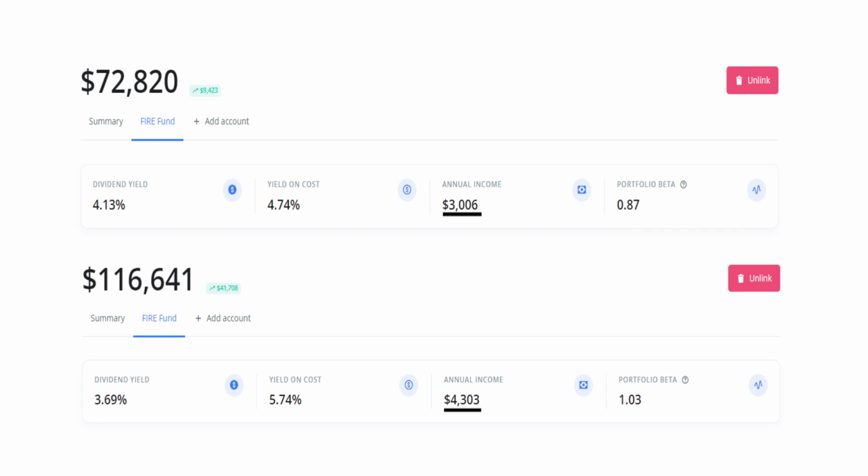So according to our dividend tracker, our annual dividend income increased by $1,297. That is an incredibly large jump that I'm not sure is accurate due to the RYLD calculation issue I just mentioned. My personal calculations put us closer to $3,900 annually instead of $4,300. But I will go with the dividend tracker number for now since I have no way to adjust the calculation manually on this site.